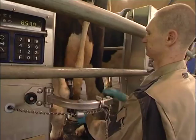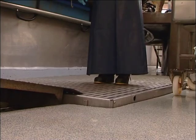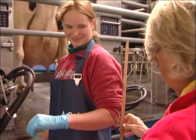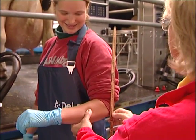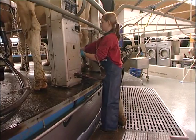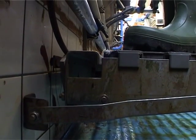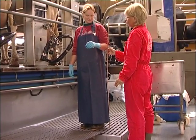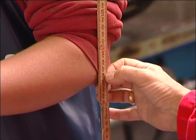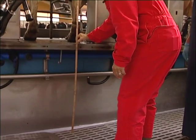When it comes to ergonomics, it's beneficial to be able to raise and lower your standing level. Arm strength is at its utmost, and the least strain is exerted on your arms and neck when your elbow works at a right angle, 90 degrees. Set the height that suits you best, measured from your elbow to the floor. Subtract 30 centimeters from that measurement and you'll have the ideal height from the floor to the cow platform.